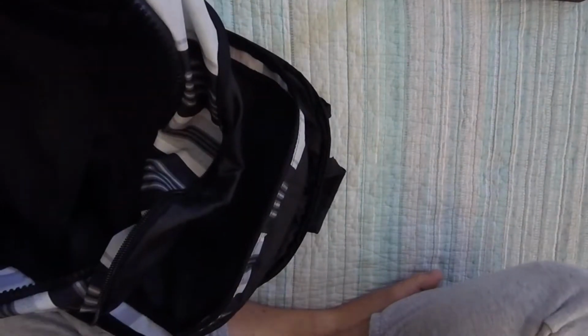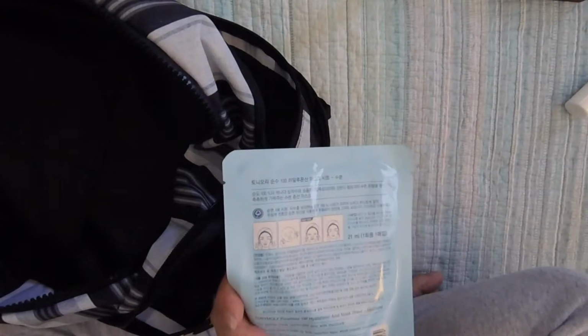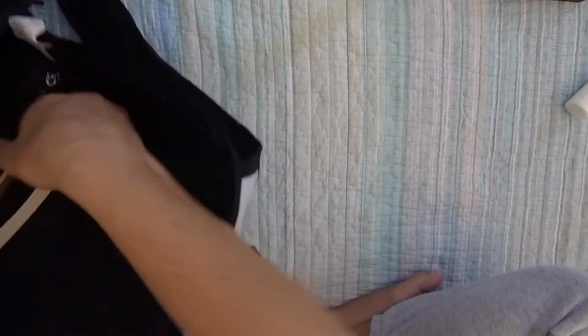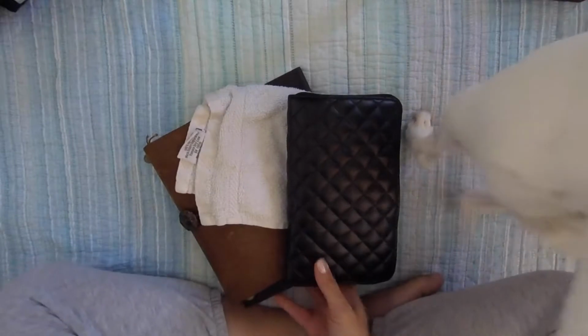So here's the backpack that I brought as my carry-on. I have stationery that I took from the hotel, and even one of these hotel lotions which smelled really good, and a mask that I bought there, which I think you can get at Ulta. But anyway, here are the art supplies that I brought with me, and it all fit into one compartment in my backpack.